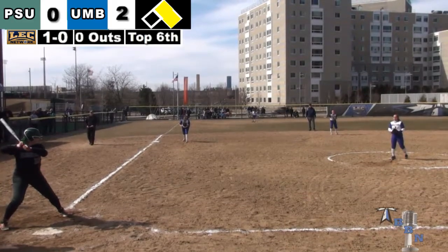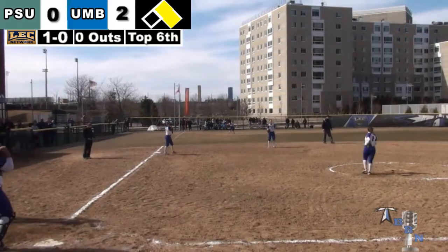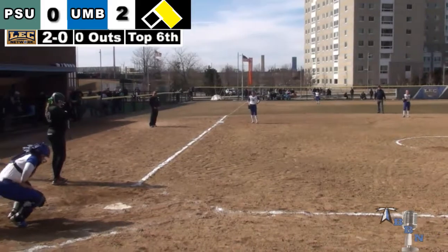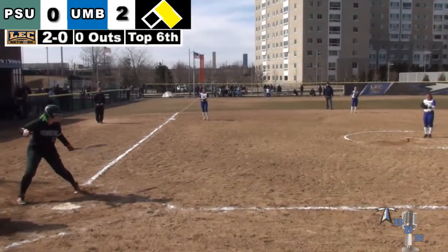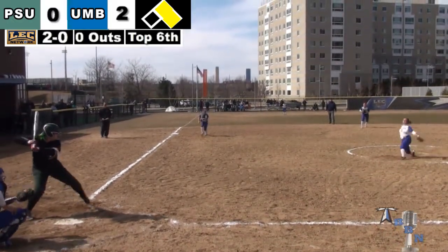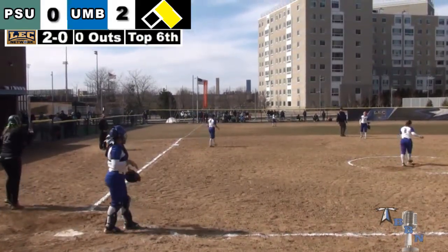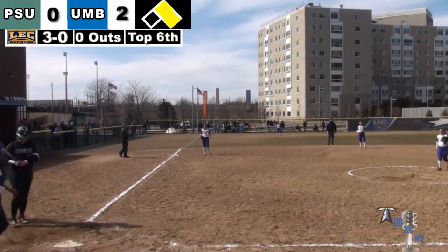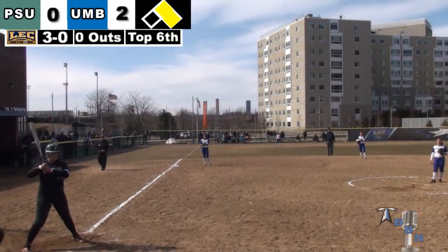Greenspan stands in. And the 1-0. That one low again. Greenspan losing the strike zone a bit here in the sixth inning. And the pitch from Greenspan is low again. Greenspan having a hard time finding the strike zone this inning, down 3-0 to one of the scarier hitters on this team, Madison Harris. Mel Goss, the team leader in home runs, stands on deck.